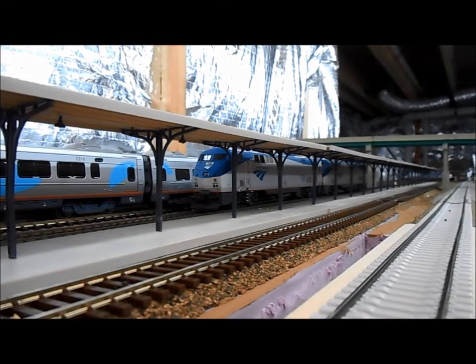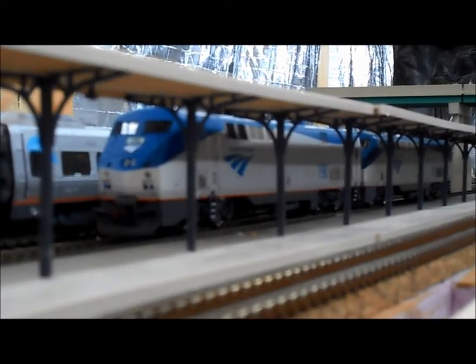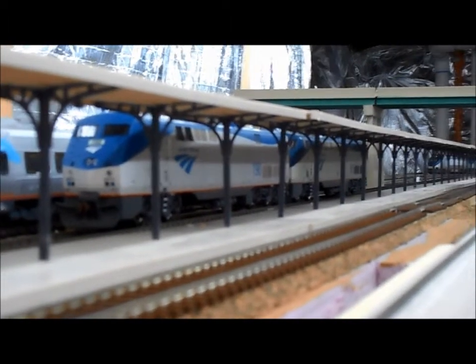In Washington, D.C., two AMD-103 diesel locomotives wait for the arrival of the Silver Meteor before pulling the train on the balance of its trip to Miami, Florida.